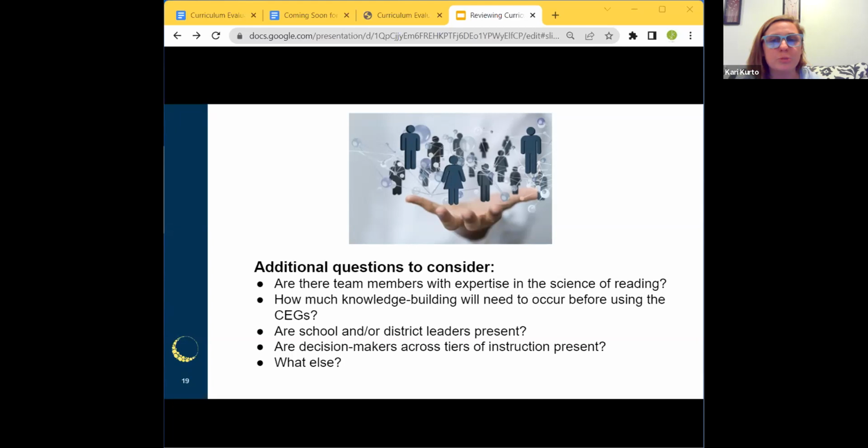Also think about how much knowledge building will need to occur before using the curriculum evaluation guidelines. You may want to do a pre-team training to explain some of the terms and what they may look like in the curriculum. Also consider, are there going to be school or district leaders, LEA leaders on your team? You want decision makers to be a part of your team. So once you have found the red flags or aligned practices, they'll have a better understanding of why you are recommending or not recommending a particular curriculum, and hopefully support your decision.